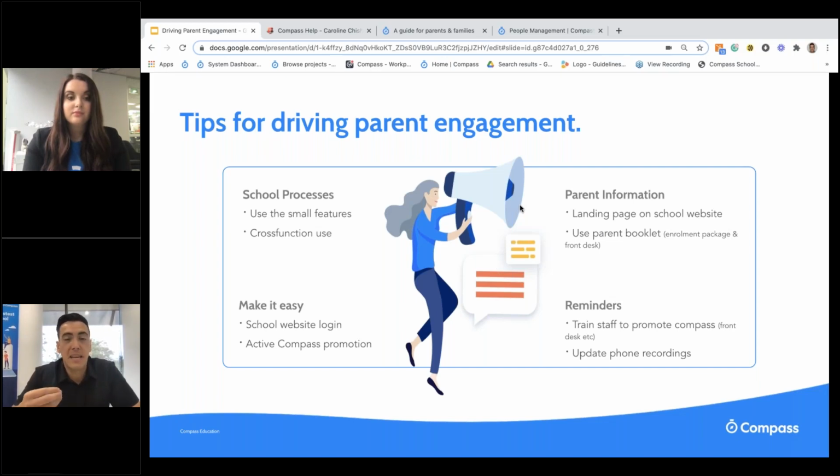So start using the small functions within Compass, and what you'll notice is as you start to use some of those small functions, be that prompting parents to add in their attendance notes via the app, that you start to train the parents to go into the app more and more. And then you'll start to notice that they start to engage with some of the bigger ticket items, such as making sure assignments are due on time and whatnot as well.